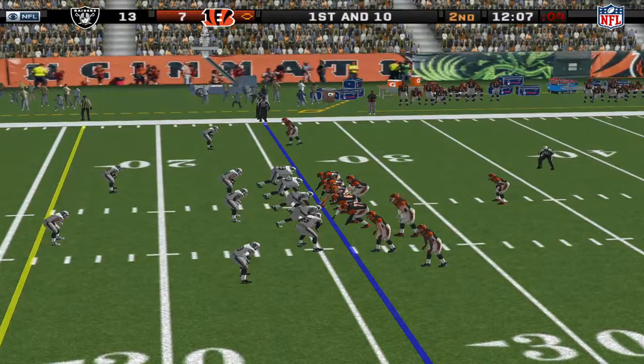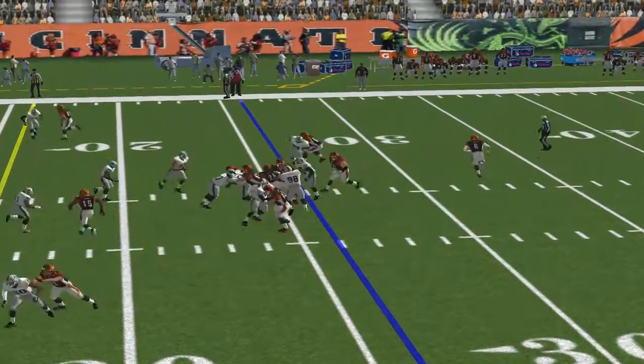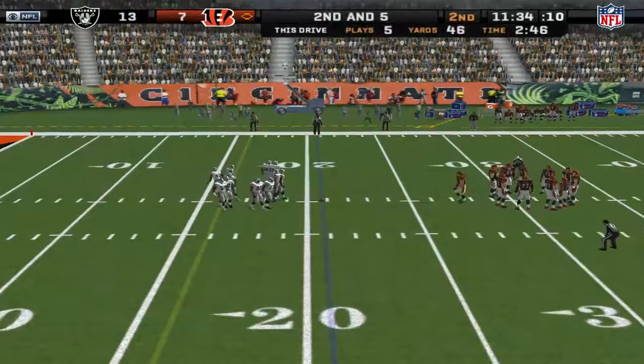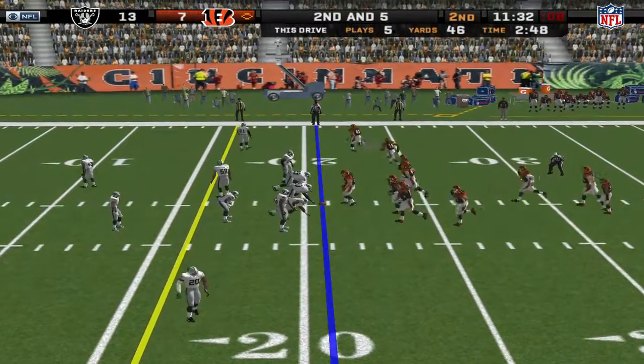Be physical. The Raiders line up in a 4-3. He tucks it away. Running the ball consistently is a first step in creating a balanced attack. Ball on the 21-yard line.